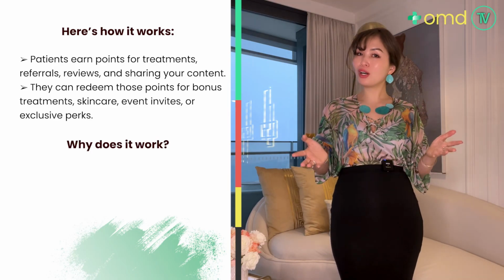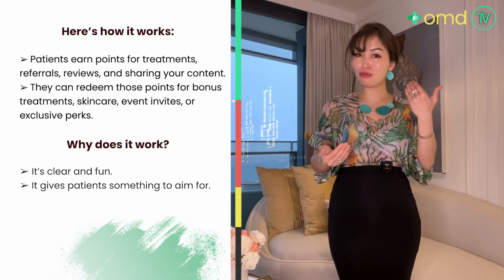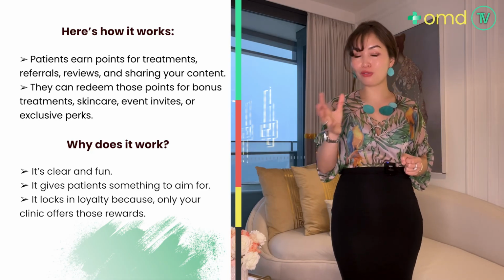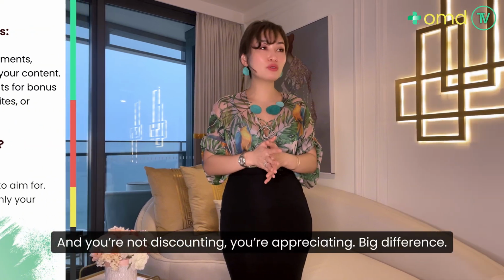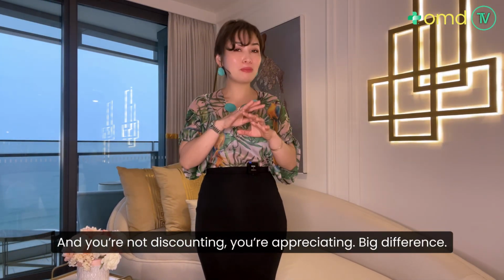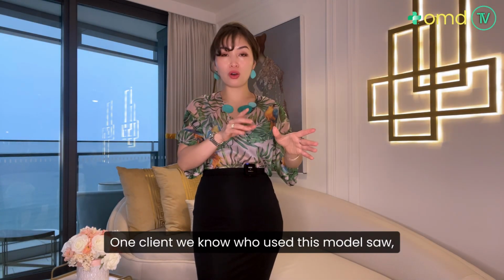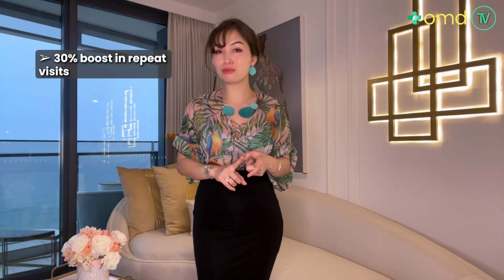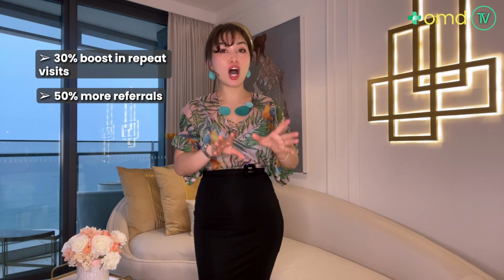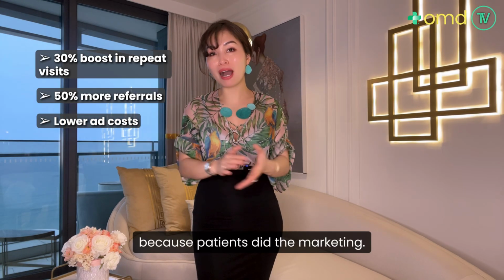How does it work? It's clear, fun, it gives patients something to aim for, and it locks in loyalty because only your clinic offers those rewards. And definitely you're not discounting, you are appreciating. Big difference. So one client we know who uses this model saw a 30% boost in repeat visits and 50% more referrals, lower ad cost because the patient did the marketing.